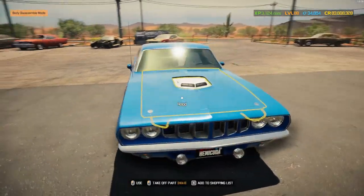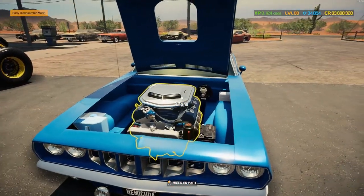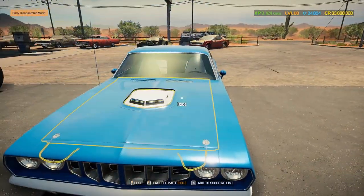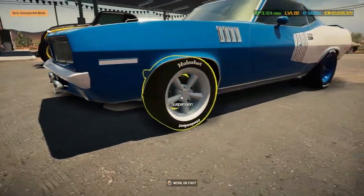I think it looks absolutely fantastic. And I love that engine in there. I think it's beautiful. The shaker hood is one of my new favorite elements in the game. I think it's absolutely fantastic. But let's talk about these rims then.